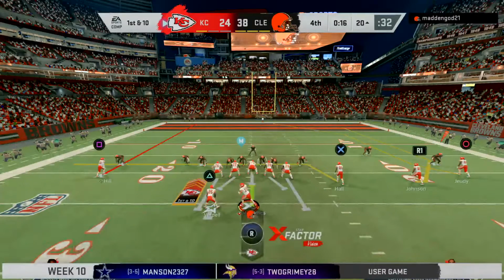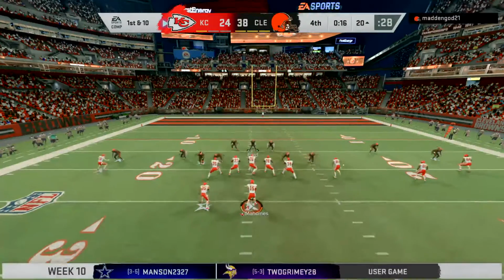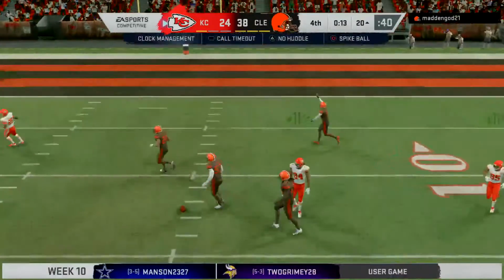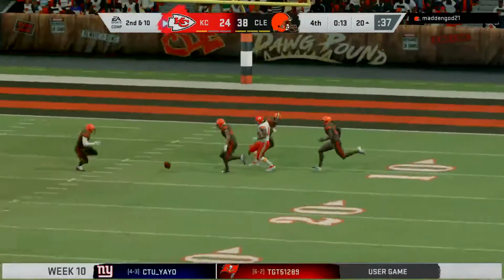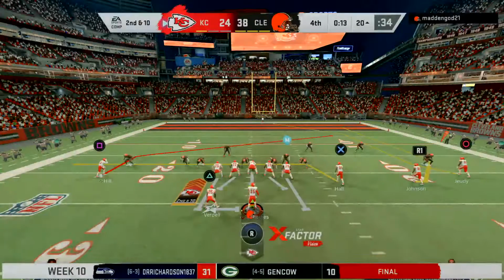Hey, 43, 15. Operating from the red zone now, Mahomes. And that will be incomplete with a clock down now to 13 seconds. After the incompletion, here's 2nd and 10 from the 20.